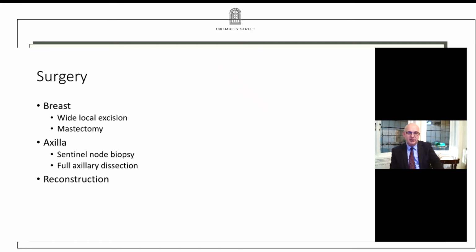Now, in particular, we see some ladies who've got one lump in one part of the breast and another lump in another part of the breast, and both of them turn out to be cancer. Now, the implication of that is that the whole breast is unstable. So if you have what we call multifocal or multicentric disease with two cancers in different areas, you will almost always be recommended to have a mastectomy.